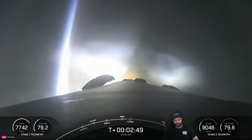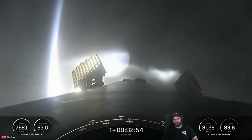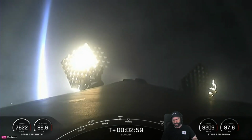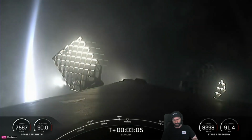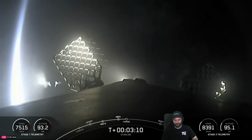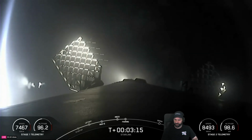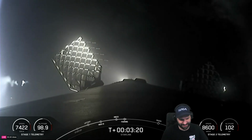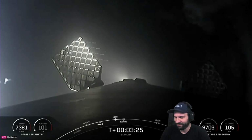T plus 2 minutes 50 seconds. First stage telemetry indicating 7,700 kilometers an hour at 82 kilometers and climbing. Second stage, 8,200 kilometers an hour, 88 kilometers in altitude. We're just past 3 minutes here. Should be coming up on fairing separation. Fairing separation confirmed. Didn't get a visual there, but we did hear it over the comms. Nice.